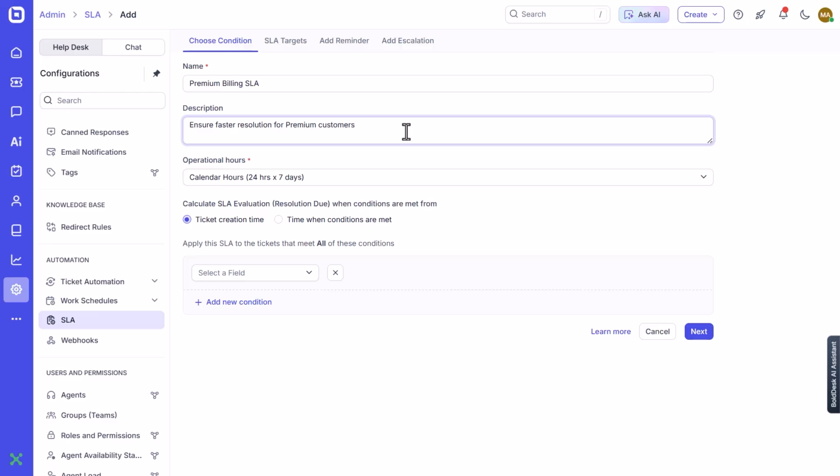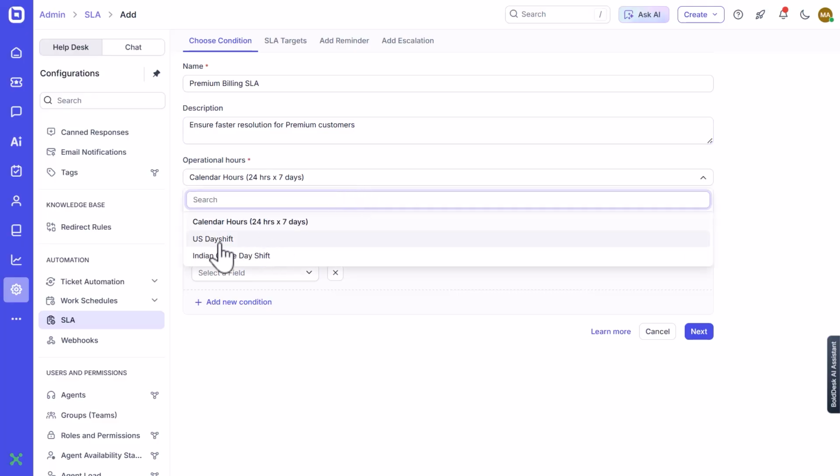Next, I'll define the operational hours. So this determines whether the SLA timers run on calendar hours or business hours. For example, if your support team works Monday to Friday, 8 a.m. to 5 p.m., you choose the business hours so SLAs don't count during non-working periods. So in this case, I'll select the business hour we configured earlier, that is the US day shift.